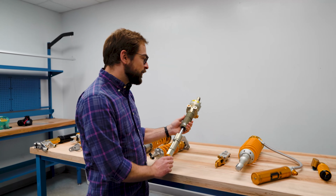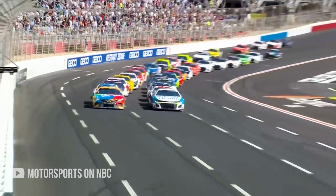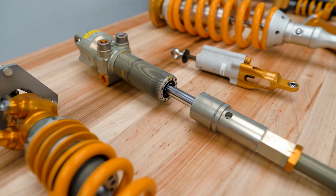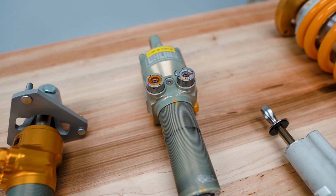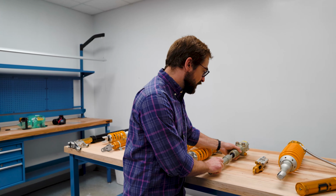This is our exclusive damper this year for NASCAR Cup Series. So every NASCAR Cup Series car racing this year and for the following years is equipped with this 5-way adjustable TTR solid piston through shaft shock. So this has every piece of technology we could possibly offer NASCAR all equipped into one damper. It's a very impressive shock absorber.